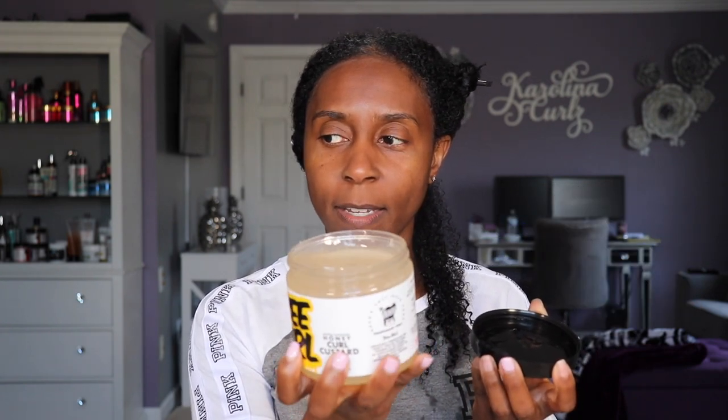Okay, so let's go ahead and see what the consistency is like. This is what it looks like. It does have movement to it. And the smell of it is just a regular smell. I don't smell anything sweet or anything. Nothing really stands out. It just smells plain and regular. So let's go ahead and see what the consistency is. As you can see, it does have kind of a stringy type consistency.